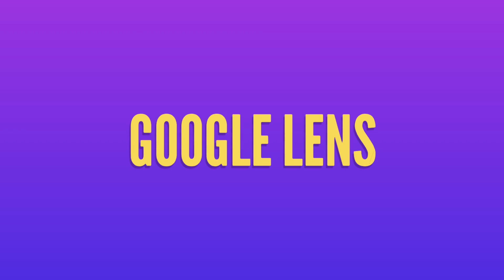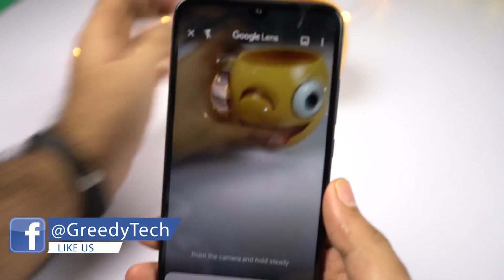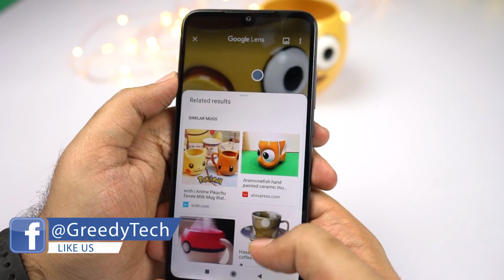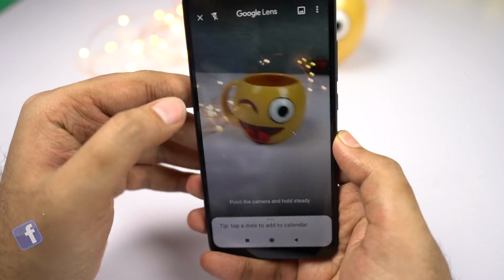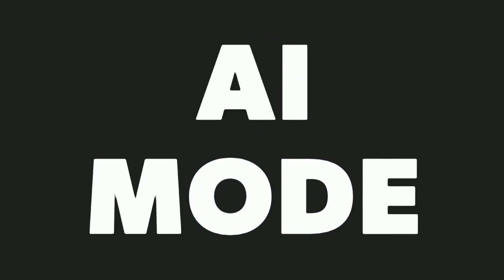Now going on next, this phone also has Google Lens integrated into your camera. In the default camera application, you can access the Google Lens from the top menu. Just point your camera at different objects, then your phone will do a Google image search and give you some interesting information. Next, it has AI mode for the rear camera.